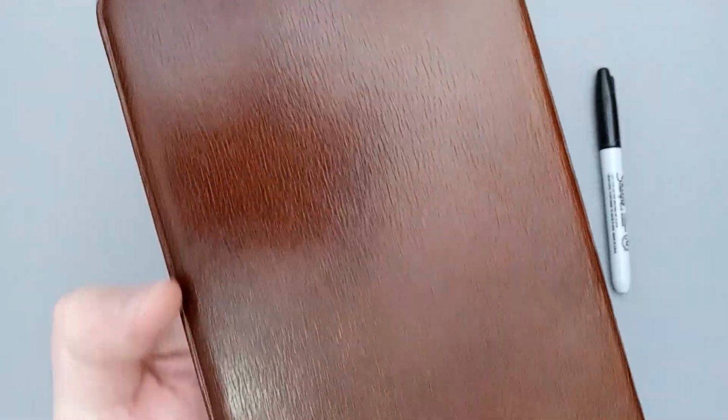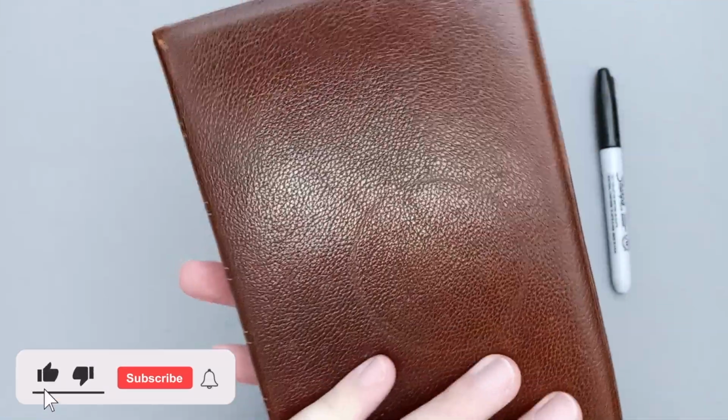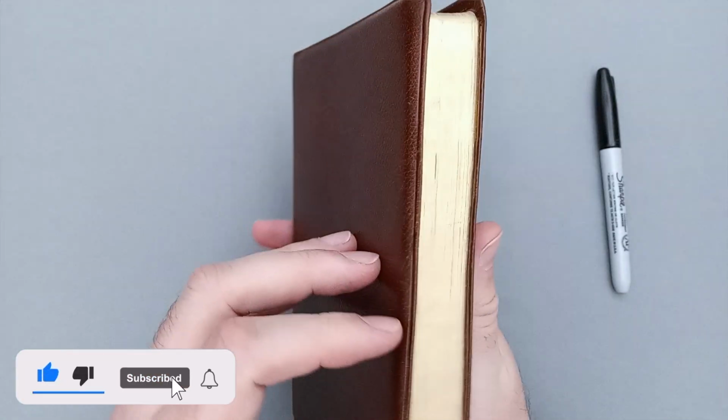And that wonderful grain again, very smooth, very nice. Nicely well done. Just a wonderful grain. Wonderful leather. Excellent leather. Beautiful brown. Nice chocolatey brown. Makes me hungry.